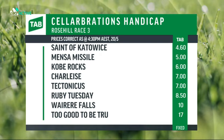Two big wins for the Mark Eustace camp. Mensa Missile on the second line there at $5. Got the easy lead at Newcastle and did it easy there. Kobe Rocks, $6. There's some money there on Thursday. Wide fresh, then only just nabbed at Canterbury with a nice gap back to third. Another Melbourne visitor here, Charlize at $7. We've got Tectonia, $7. Hasn't missed a cheque for a while. So reliable, this horse. And then Ruby Tuesday at $8.50. Went hard in the lead last start.